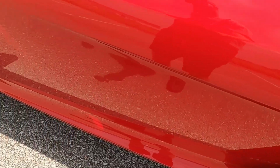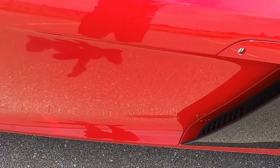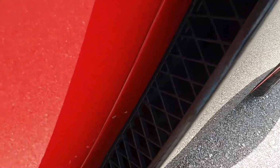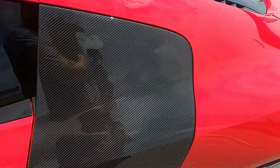Looking over the driver's side door, excellent condition, no defects. Looking at the carbon side blade here, it does have just a few small marks in the clear coat. Just a few very small chips, but otherwise in great condition. There's no chips on the inside seam of the blade or inside the vent, which is typically where a lot of rock chips and cosmetic damage occurs.